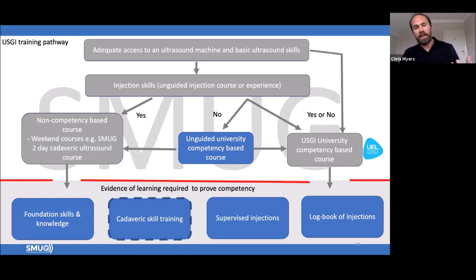If you are an orthopedic surgeon, if you're a doctor, if you've got good ultrasound skills already, then you probably aren't looking at such a long learning pathway. And then I would advise that you're looking towards a cadaveric course for 2 days. We do one as part of SMUG, but there are others, to try and develop those ultrasound guided injection skills. And normally, if you've got good ultrasound skills and you've got the other skill sets that are required, like the injection skills, then after a 2 day course, you should be able to start carrying out basic ultrasound guided injections.